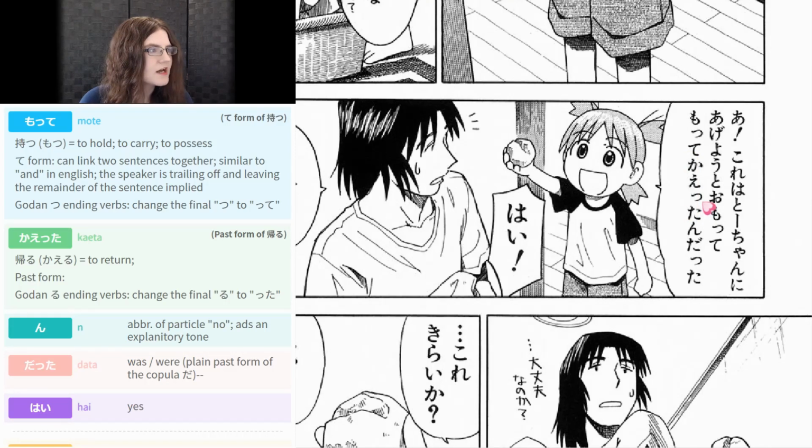That being a godan ru ending verb also gets swapped out with a tiny tsu and a ta. So kaeru becomes kaetta, which is like I did return. So I brought it with me and I returned. So I could give it to you. This n here is short for the explanatory no. So just like it's a fact that I've done this. And then datta is was. That's just like past. Again, more past. So I did bring it home so I can give it to you.